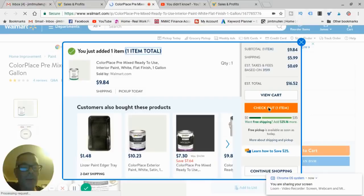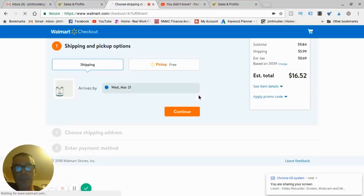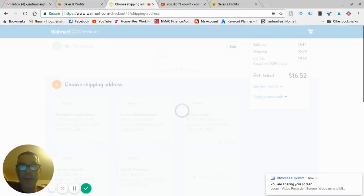I'm going to show you how it puts in the address, but I'm not going to show you the credit card part, because obviously. That's just inputting your credit card and completing the order. So catch up to me here. It's really not always this slow. You know what it is? I've got a lot of addresses from all the places.